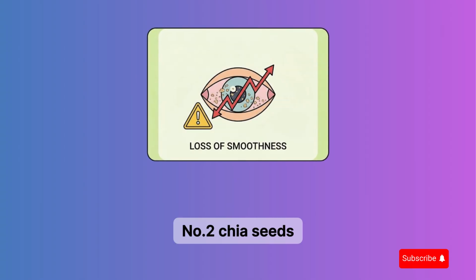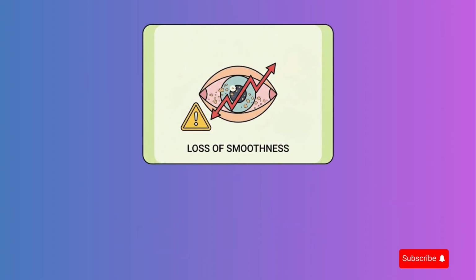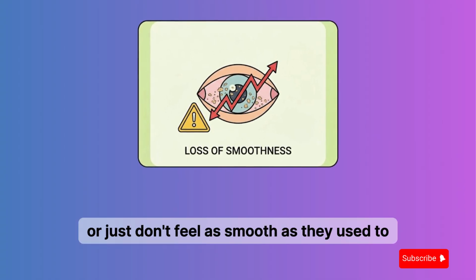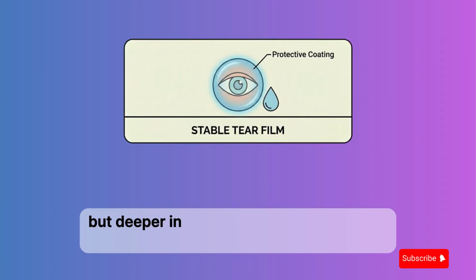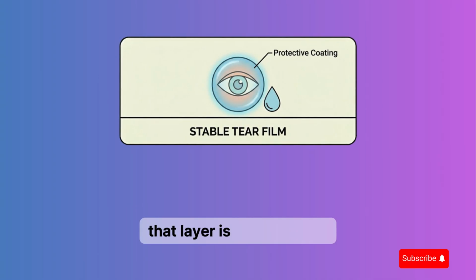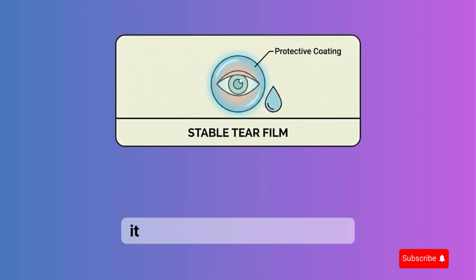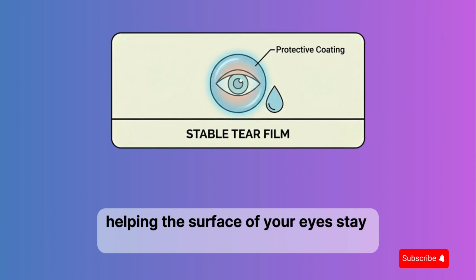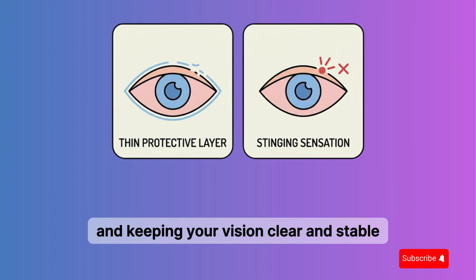Number 2. Chia seeds. If your eyes feel increasingly dry, tire more easily, or just don't feel as smooth as they used to, the issue may not be on the surface, but deeper, in your eye's natural protective layer. That layer is your tear film. It doesn't just keep your eyes moist, it acts like a protective coating, helping the surface of your eyes stay smooth, reducing friction, and keeping your vision clear and stable.